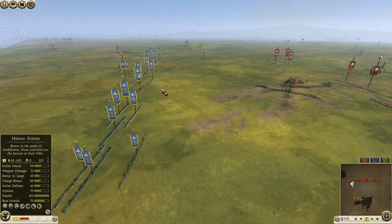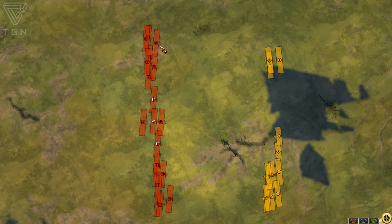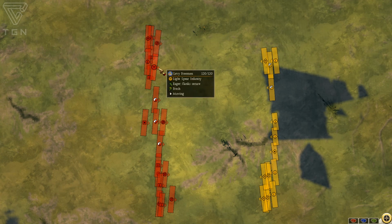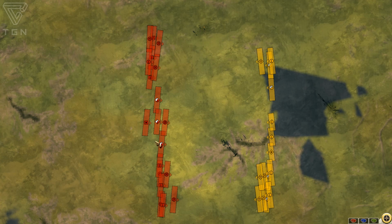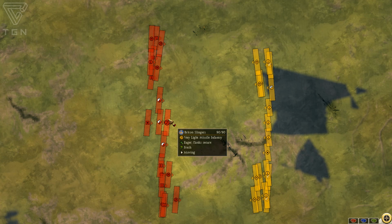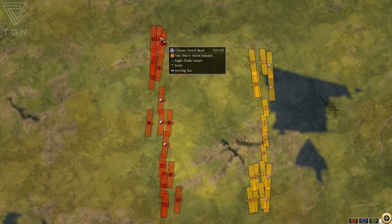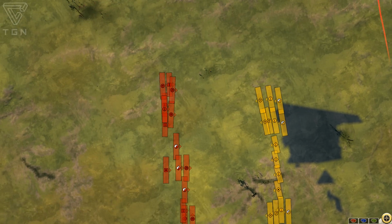So let's run through the troops that you're going to see on the battlefield here today. For the Iceni, it's going to be pretty easy. You've got a couple Levy Freemen on either flank. The center is two Briton Scout Riders, a Chariot, a Heroic Rider. There's a Briton Slinger in the center, one on each flank. There's a Painted Warrior on each flank. There are two Chosen Sword Band on either flank. And there's also a Heroic Noble on each flank.